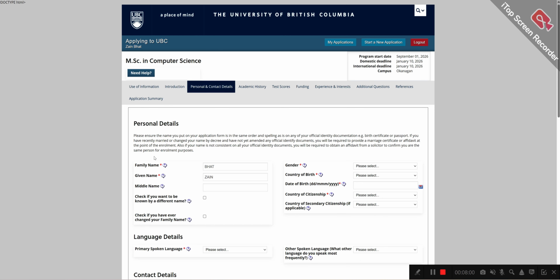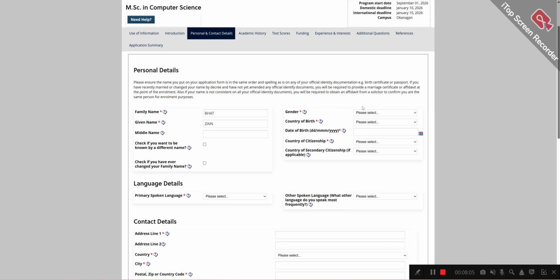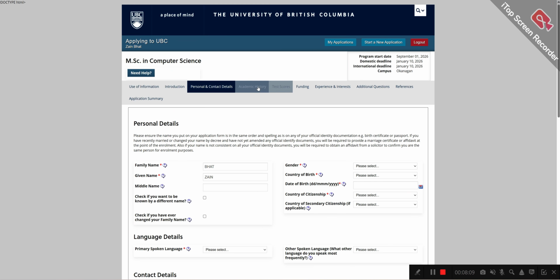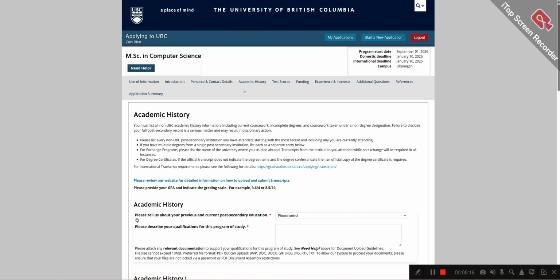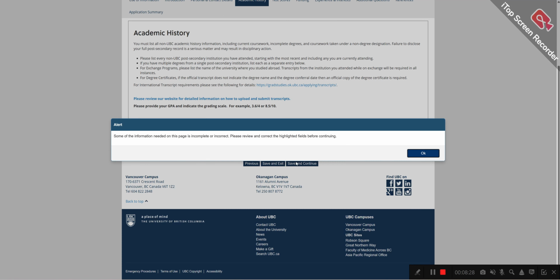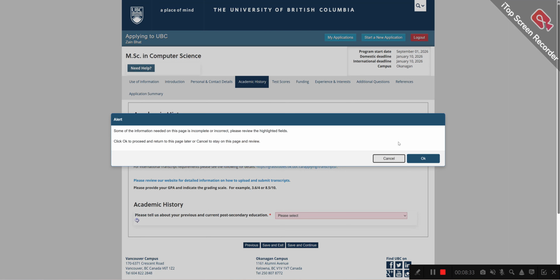Now we can see the personal and contact information. You have to enter your family name, last name, first name, your gender. Every detail must be submitted here. After that, click on the academic history, click OK. And after that, in academic history, you have to add your secondary school education, your undergraduate school education. If you are applying for PhD, then you have to add the masters as well. After that, you can click on save and continue, and go to the next tab, that's test scores.